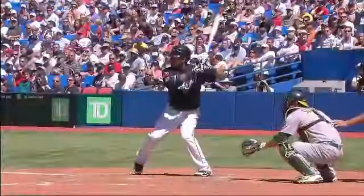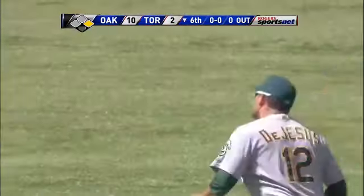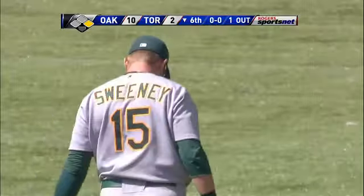Jose Bautista. A strikeout and a walk. Pops up the first pitch. Right field. De Jesus. Now Sweeney, the center fielder, calls him off. 1 out.